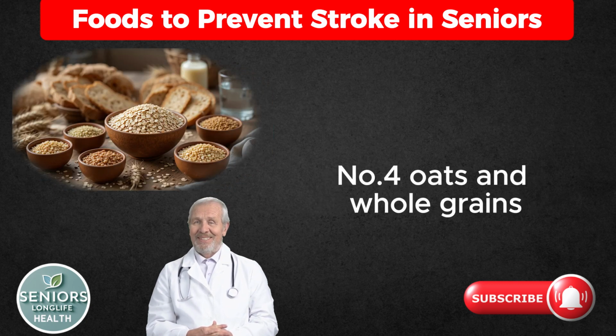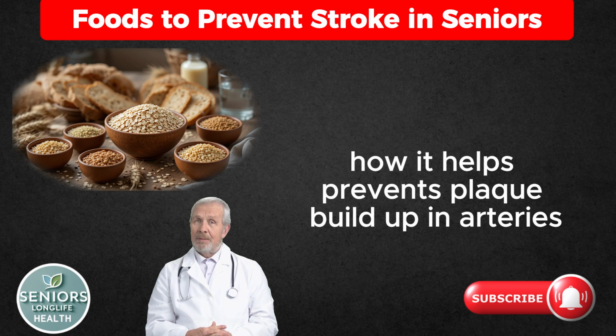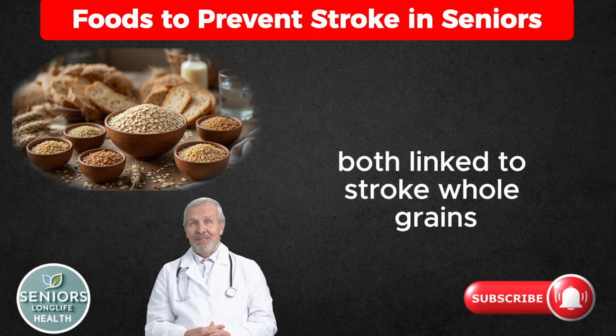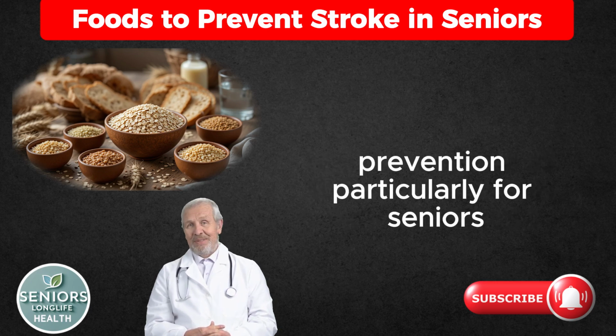Number 4, oats and whole grains. Why it works: high in soluble fiber, helps lower LDL, bad cholesterol. How it helps: prevents plaque buildup in arteries and regulates blood sugar, both linked to stroke. Whole grains, especially oats, are often overlooked as a powerful health food, but they're one of the most effective tools for stroke prevention, particularly for seniors.